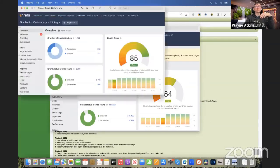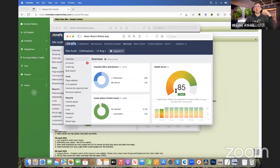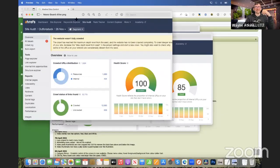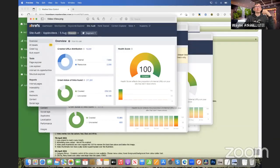News board before wasn't too bad actually, because that was one of our later ones. We got 85, which is good. But you know what's coming, don't you? On the 26th, when we was running all these tests again, it's 100. And here's a video view. I don't have a before, but this is my Apple videos. You've all seen that one, and that's 100 as well.